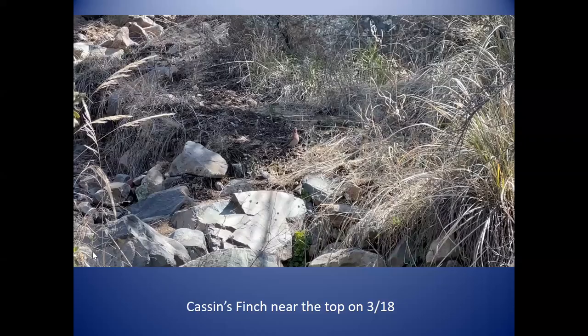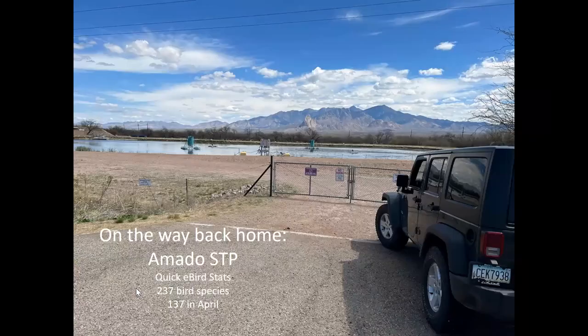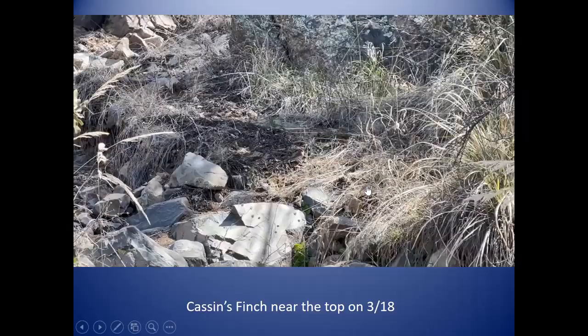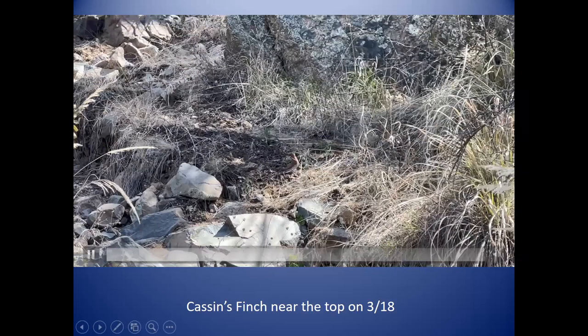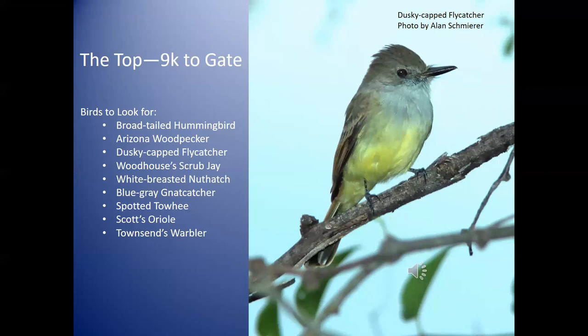So hopefully the internet will hold up and you can see the video of this little Cassin's finch. Oop, wrong spot. There we go. It's really close to me. The Cassin's finch is one of those higher elevation finches that sometimes can be hard to find in the Santa Rita Mountains, but it's been a pretty good year for them this year. And so that just kind of gives you an idea of what elevation you're at.